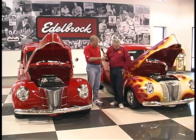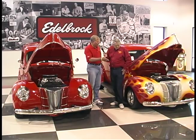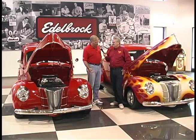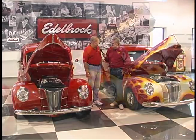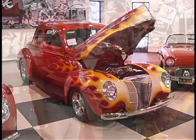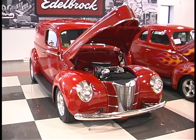Got the coupe first. The story on the coupe was that I didn't want to flame it. Roy says, you got to flame it. I said, I don't want to flame it. So he had the car up there, fixing something for us, and he called me up and says, Vic, I just flamed your car. I said, you what? And he did. And actually, I've got to say, it looks very, very good. I saw it and I knew that was the right thing to do. I love the looks of them.